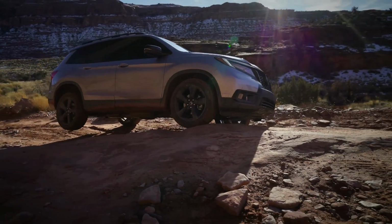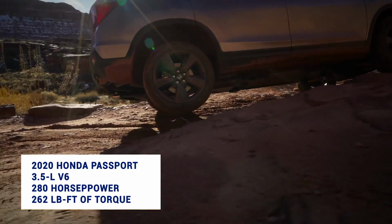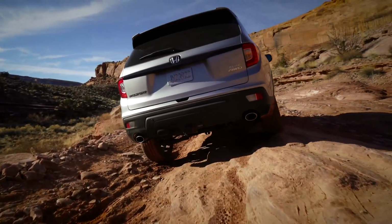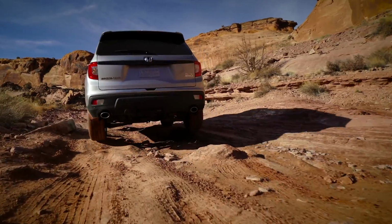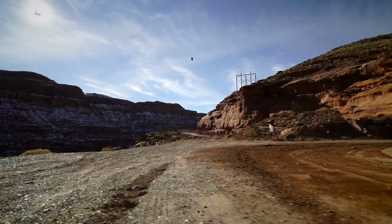Some of that entertainment arrives thanks to the 3.5-liter V6 engine. It makes 280 horsepower, 262 pound-feet of torque, and doles out gear changes through a 9-speed automatic. The all-wheel drive system is a $1,900 option on all trims except the top Elite trim, where it comes standard.